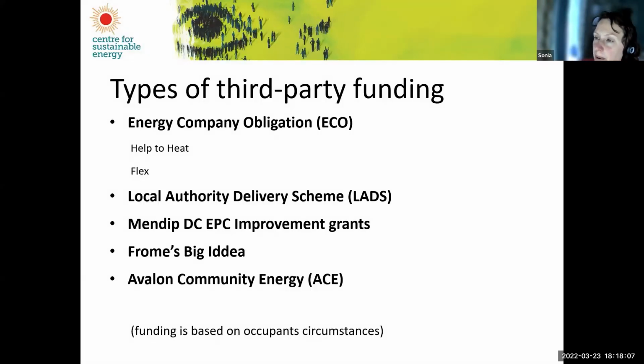So the types of third-party funding that are available: there's the Energy Company Obligation, which is a government initiative. It puts an obligation on energy suppliers who have a customer base of over a certain amount. So basically the bigger players are obliged to take part in a scheme to help reduce carbon emissions and tackle fuel poverty through funding for energy efficiency measures. And then the LAD scheme aims to raise the energy efficiency of low income and low EPC rated homes.